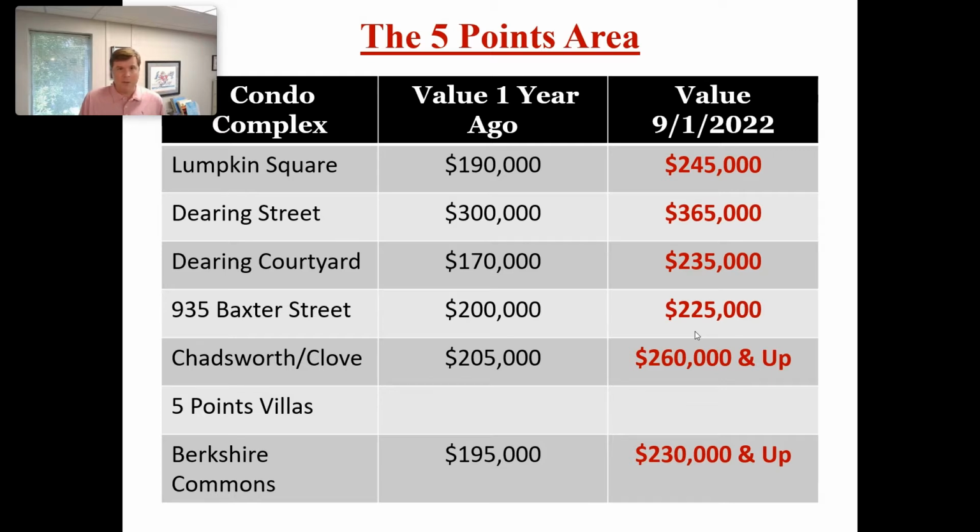Chadsworth, Cloverhurst, this one is hard. So the value a year ago was a little over 200. I'm going to say 260-ish. There was one outlier sale that was really high. I'm not sure that value is going to hold up. It's not like it's going to go down. I just think that was kind of the height of the market. So we're going to say 260 ballpark. 5 Points Villas are going to be over 300. That actually got left out by accident, my fault.